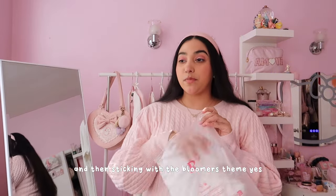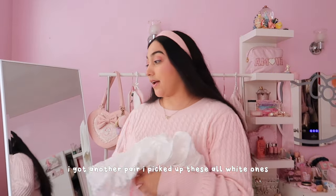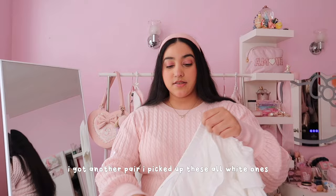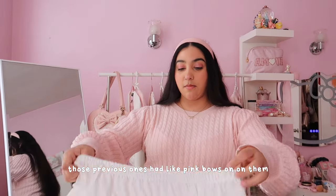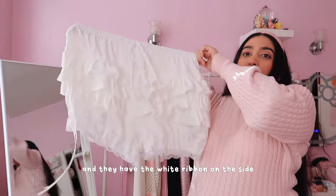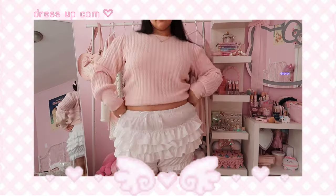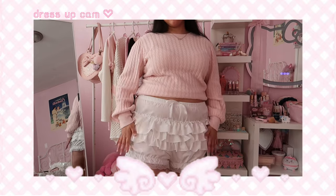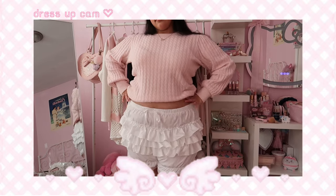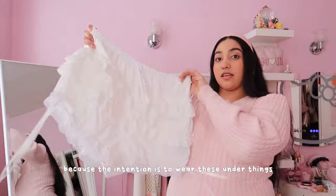And then sticking with the bloomers theme, yes, I got another pair. I picked up these all white ones, so as you saw, those previous ones had like pink bows on them. These are completely white and they have the white ribbon on the side. The intention for these is actually to wear under dresses and skirts because these are a little more fitted. They are a little bit on the thin side, but that is okay because the intention is to wear these under things.